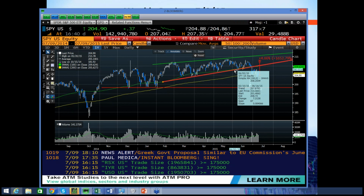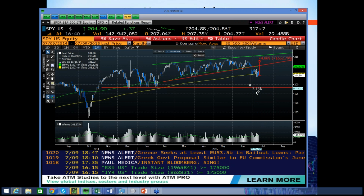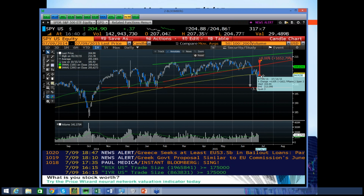So here's what I see. We broke down out of this channel. We touched the 200-day moving average about 3 or 4 times, and it was like the boy who cried wolf. You kind of felt like it was going to happen. It broke down, and then finally it closed below the 200-day moving average. Now, there are a lot of headlines going on. As we just looked at futures rallying, a Greece deal could change things. We could get right back above the 200-day moving average.